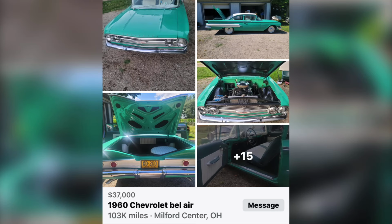Car number one this week is a 1960 Chevrolet Bel Air from Milford Center, Ohio, for $37,000.